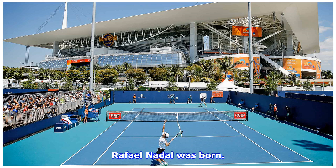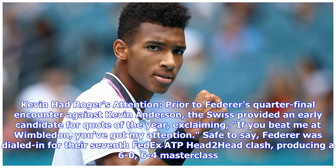Roger Federer vs. Rafael Nadal was born. Kevin had Roger's attention. Prior to Federer's quarterfinal encounter against Kevin Anderson, the Swiss provided an early candidate for Quote of the Year, exclaiming, "If you beat me at Wimbledon, you've got my attention." Safe to say, Federer was dialed in for their 7th FedEx ATP head-to-head clash, producing a 6-0, 6-4 masterclass.